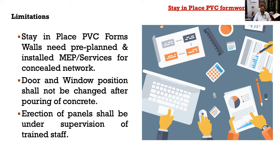The same is true with door and window positions, because at a later stage you cannot change door and window positions. Thirdly, the erection of panels: because these are new, innovative construction systems, the erection of wall panels has to be done under the supervision of trained staff.